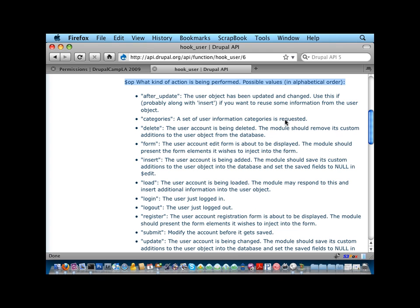Okay. We could also implement a delete. So when a user account is deleted, we could perform operations. If a user is being inserted or added, actually the op will always be insert on an add, and it will be update on a save. So if you're looking for add and save, those actually don't exist. They use the more SQL specific terms for insert and update for those operations.